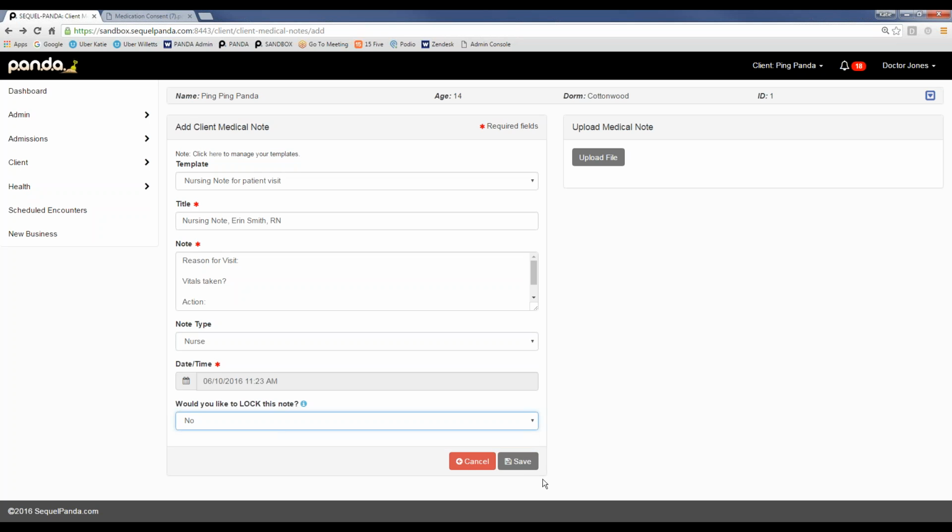I don't want to lock this note. I'm going to go ahead and save it. You also can upload a file here if you're interested in adding something to this medical note that's a paper document.